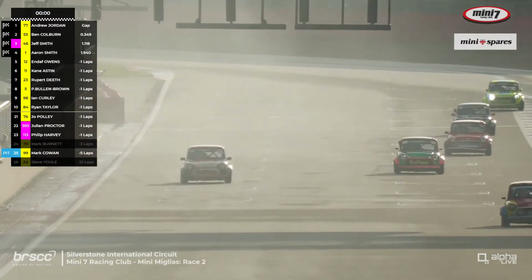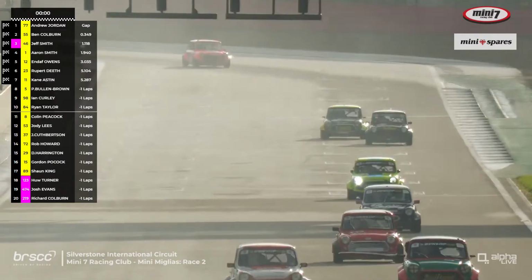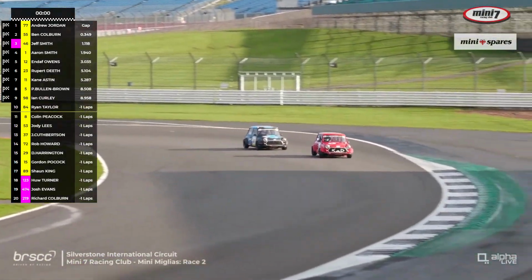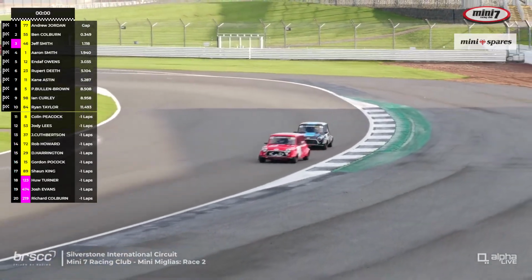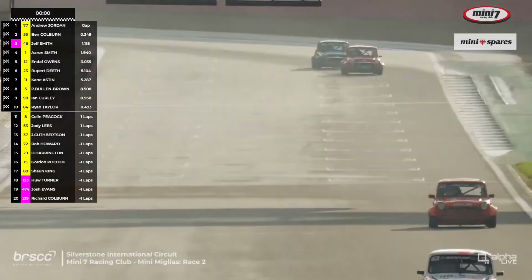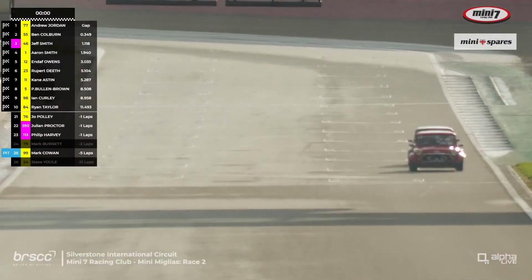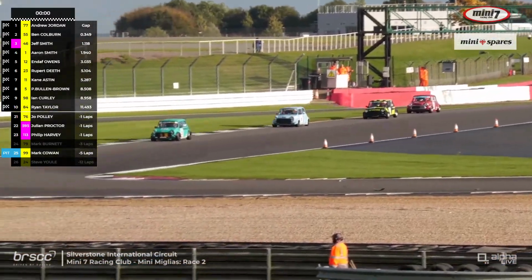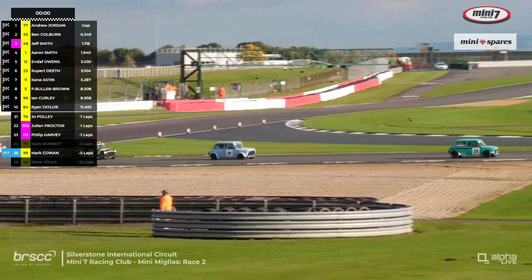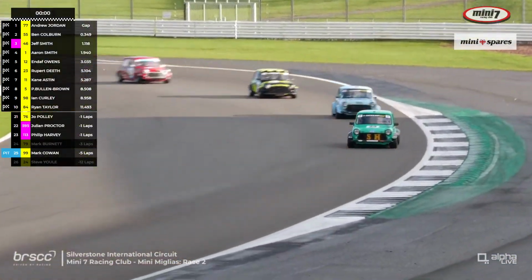Silverstone. Andrew Jordan the winner, Ben Colburn second, and Jeff Smith, another good result for the championship, in third position, back on the podium again. Aaron Smith comes home in fourth, Endaf Owens in fifth, with Rupert Deeth, Kane Aston, Phil Bullen-Brown, Ian Curley and Ryan Taylor completing the top 10. Colin Peacock, after that scary spin that he had in the first attempt to start the race, will come through in 11th, waiting for the Mini Libra winner to come through. That will be Hugh Turner.